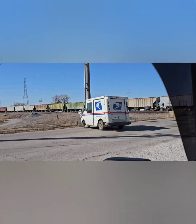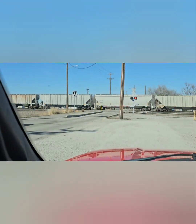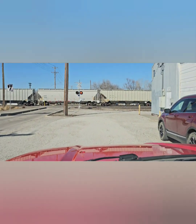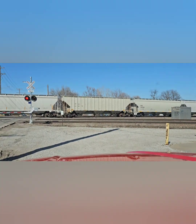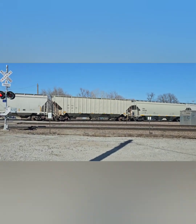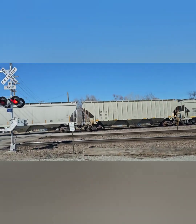I mean, I like seeing the original BN cars, but we see a lot of them out here. The Burlington Northern in original green paint. The Frisco, that is an unusual car.